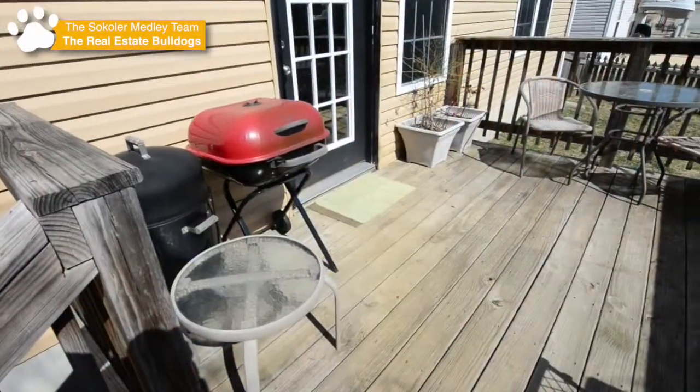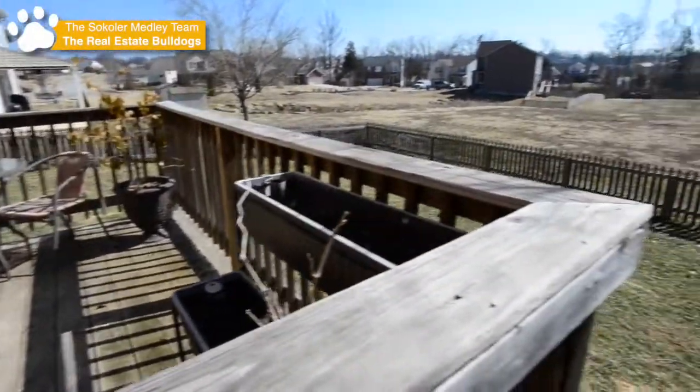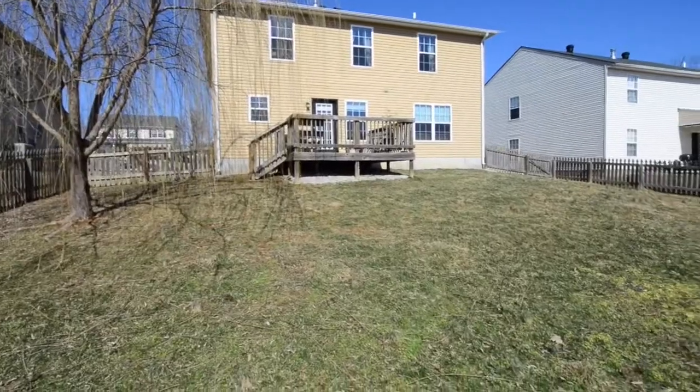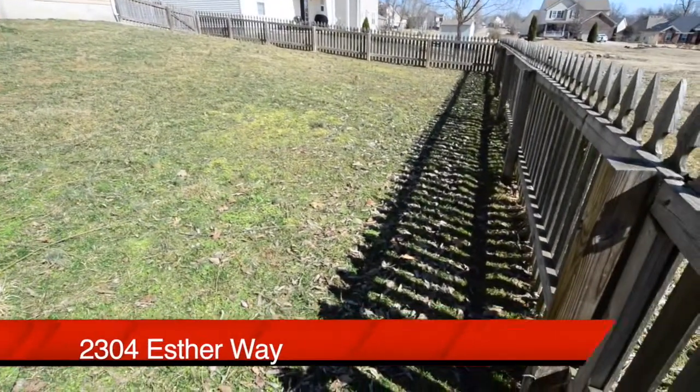Out back, a good-sized deck that looks over a very nice backyard as well. As you can see, the backyard is fenced in, and it really is a great place for the kids or the animals to run and play.